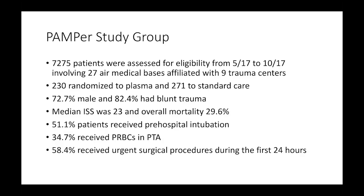There was 73% male and 82% blunt trauma, and the median injury severity score was 23. And the overall mortality of this group of significantly injured patients was about 30%. 51% of patients received pre-hospital intubation. 35% received packed red blood cells prior to arrival, and 58% underwent urgent surgical procedure during the first 24 hours of their hospital admission.